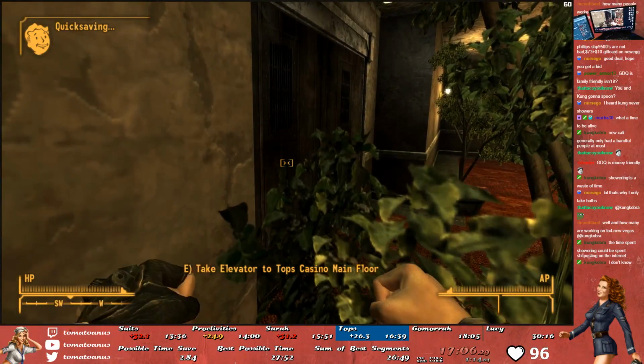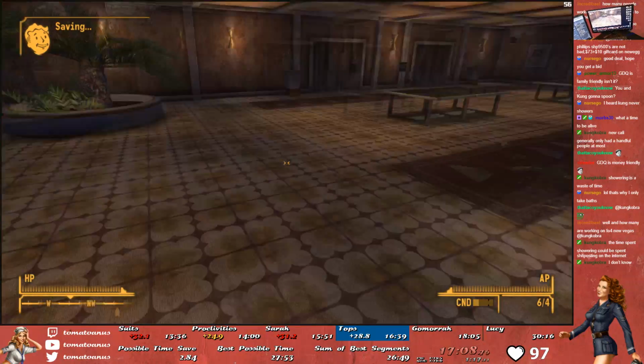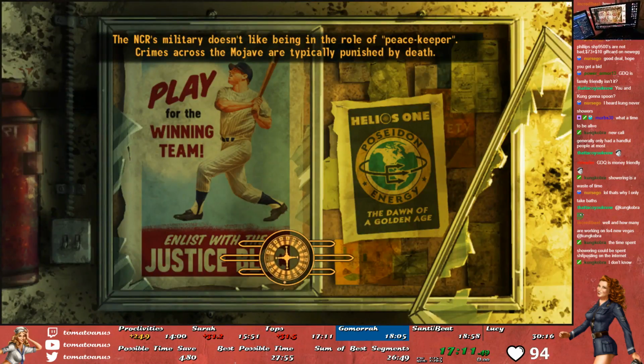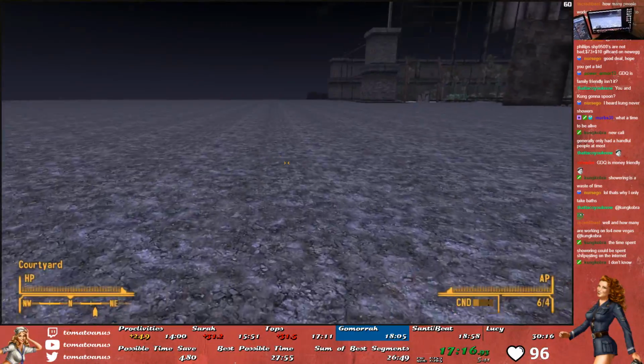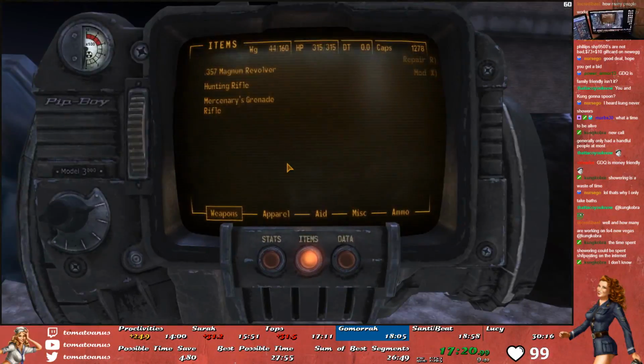Once back in the lobby, we enter the courtyard of the Tops, which is actually in the same interior cell as the courtyard of the Gomorrah. If we clip out of bounds in the Tops courtyard, we can reload dash in this out of bounds area over to the courtyard of the Gomorrah, where there are 2 females who we can converse with and exchange caps for lustful acts.